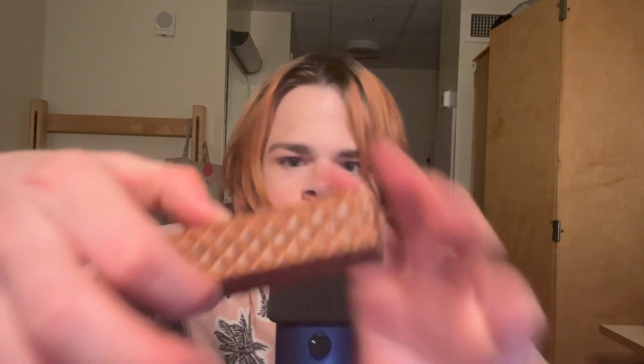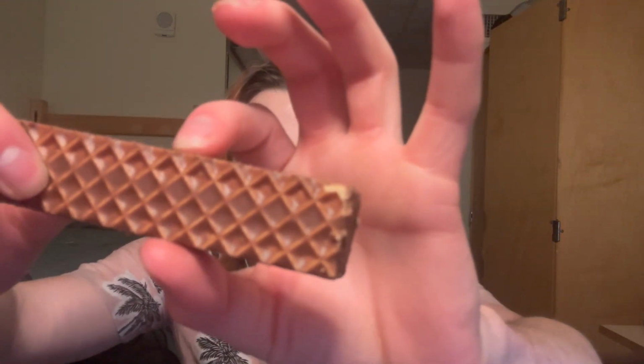You immediately know this is better than almost all of the other things we've had on the Little Debbie / Hostess food review. These are great. I've never had these before, so I wasn't really sure what I was expecting, but they are really good. I like them. They have that wafer flavor from the top. These wafers. There you go.